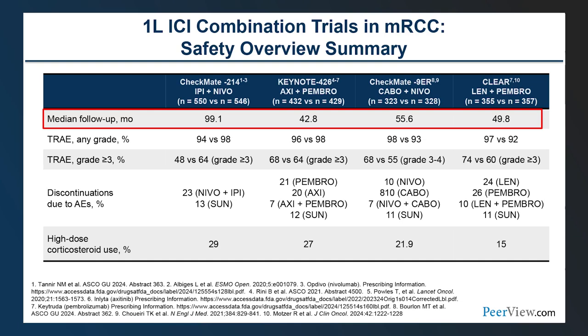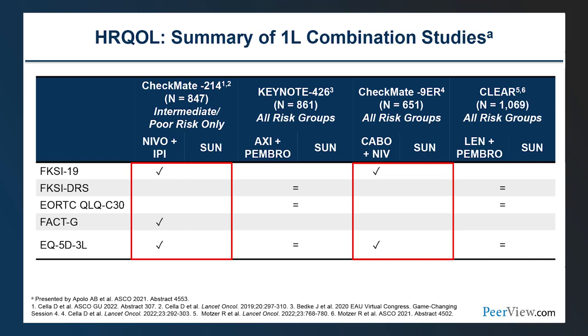And then this is important because some of these patients develop immune-mediated adverse events. There is a higher use of high-dose corticosteroids in the nivo-ipi arm here for CheckMate 214 compared to the others. So I think quality of life is important. And then each one of these trials had quality of life tools, surveys for patients to really fill out.